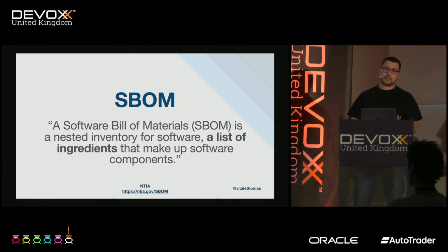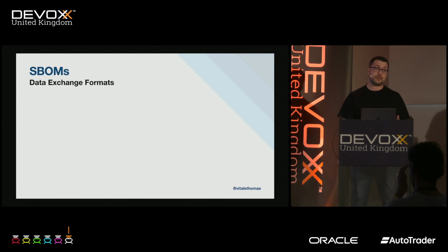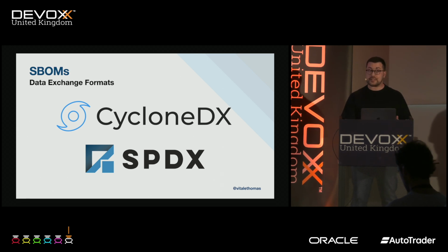So there are two main standards for exchanging and defining SBOM documents, CycloneDX and SPDX. I'm going to use CycloneDX today because at the moment it has a wider support in the Java ecosystem, but you can use SPDX as well, and you can always convert from one format to the other.